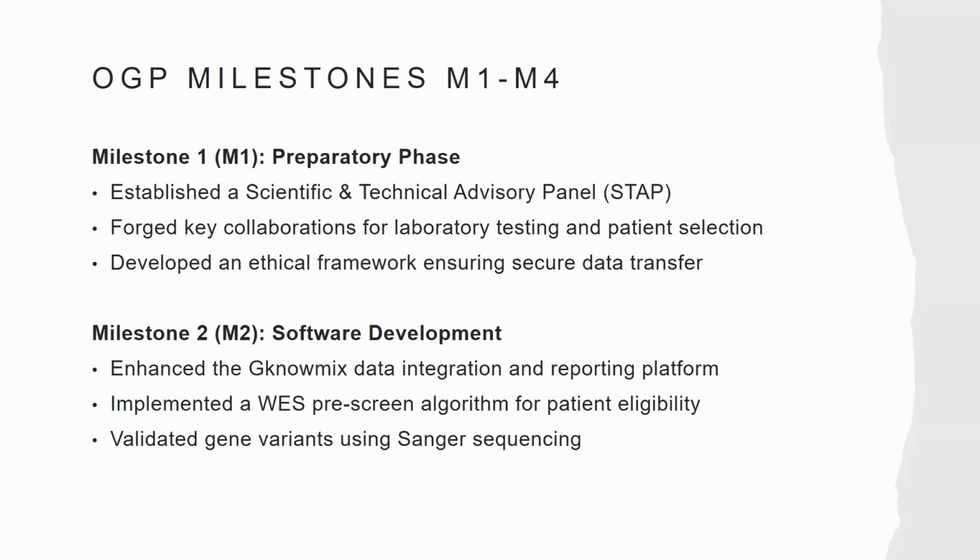The second milestone was then making sure that this platform, which is actually the Open Genome platform, which used the genomics online integration platform, was technically competent to handle all the data that was going to be inputted, the patient data, all the algorithms that were built to analyze the data and then to put it out into semi-automated reports. So this was a largely technical component that was overseen in the second milestone.